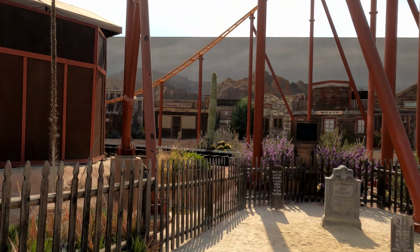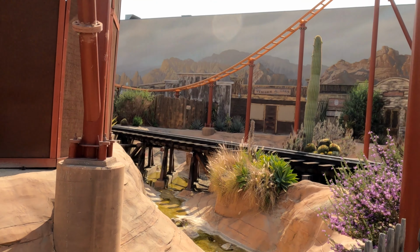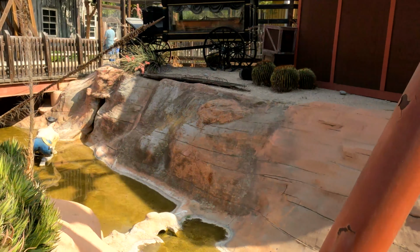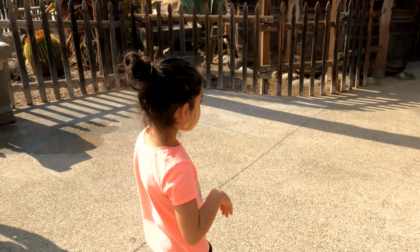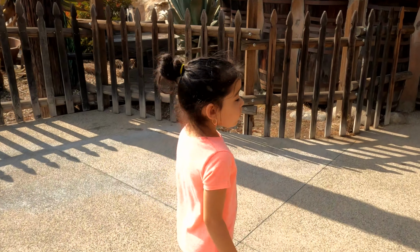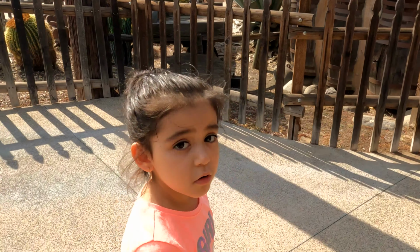You look at the background, wonderful little town in the back, some water, and of course the railroad tracks that go straight through this area. Ooh, we have some water down here. Got a little creek. Someone's in the creek looking for some crawfish. Where are you going though? Tell me where you're going. Because I'm scared. Rattlesnake. Rattlesnake? All right, let's go look.